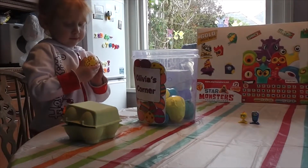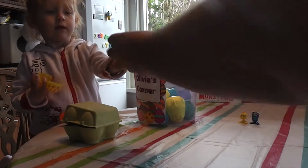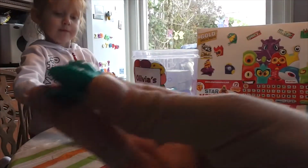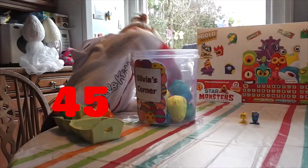Right, what's in the next egg? Here we go, which one's this? Oh, it's your flying saucer one. You only got that yesterday, didn't you? There you go, look at that. He's a flying saucer. He's like an alien. And that one, it's number 45.